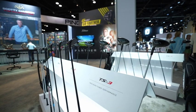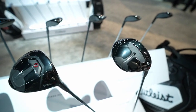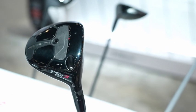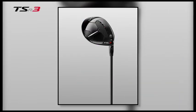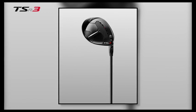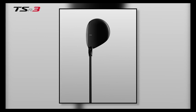And then rounding out the fairway wood lineup is our TSR3. So this is all about adjustability. We have our CG track weighting. We have 5 different options there. Matching the impact location to the CG, we can do that. And that helps unlock speed, helps unlock the correct launch and spin trajectory. Beautiful looking shape that a lot of our tour players have really taken a liking to.